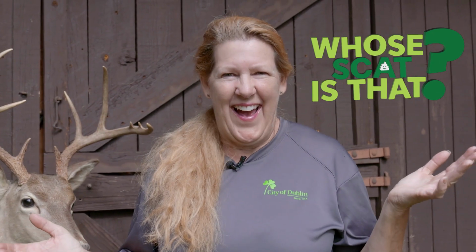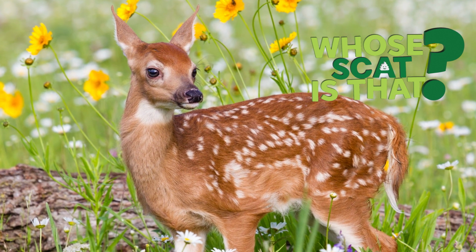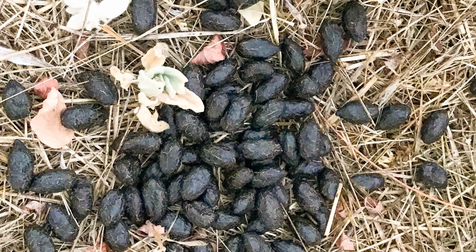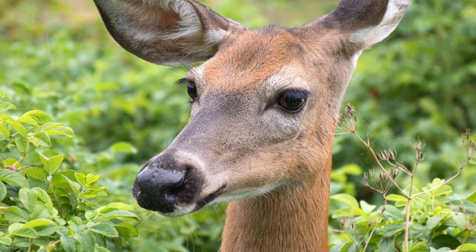Whose scat is that? If you're trying to identify deer scat in your yard, it looks a little bit like small berries in a little pile on the ground. It also looks very similar to rabbit scat, so it might be hard to tell the difference between the two at first until you actually see some of the animals that are in your yard.